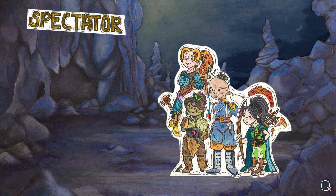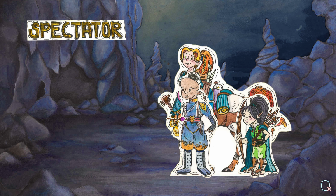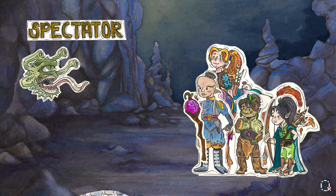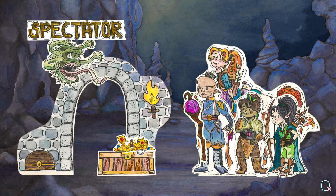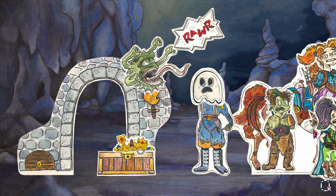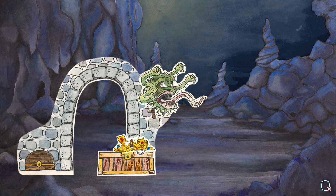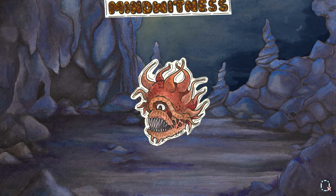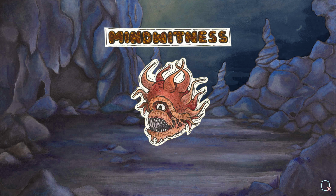Spectators are lesser beholders that can be conjured by powerful magicians to guard a treasure or important location. Once its task is complete or its summoner dies, it is free to wreak havoc on their environment and anyone in it. The mind witness, mentioned briefly in our lithids episode, is what happens when a beholder goes through the gruesome process of ceremorphosis.